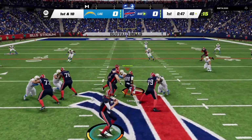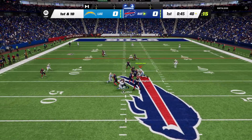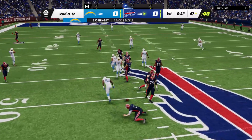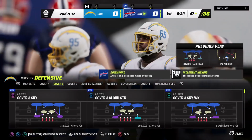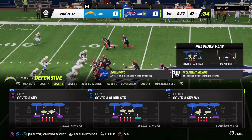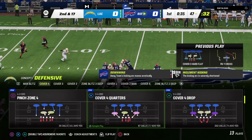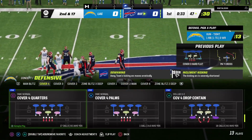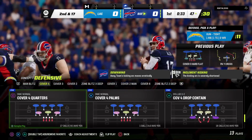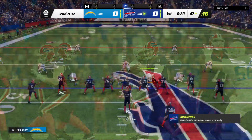So they fake the handoff. Now Allen. Chargers able to get the pressure and bring him down. Sebastian Joseph Day breaking through for the sack. Chalk that one up to bad acting, I guess, because they certainly failed to sell the handoff, and the pressure stayed keyed in on the quarterback. No Oscar awards for this offense, just a loss of yardage.